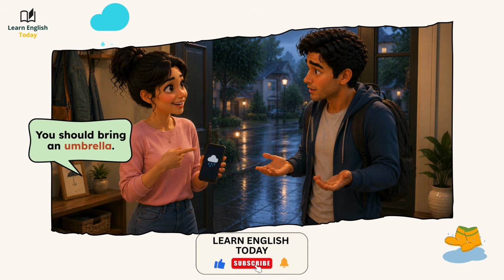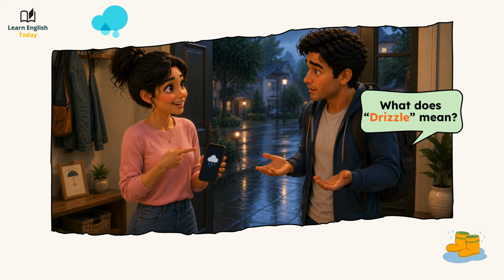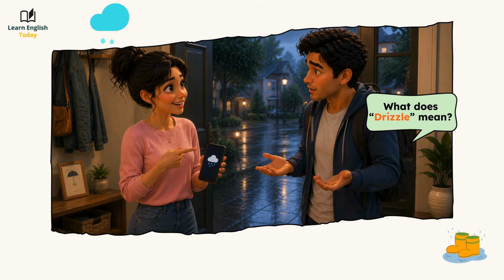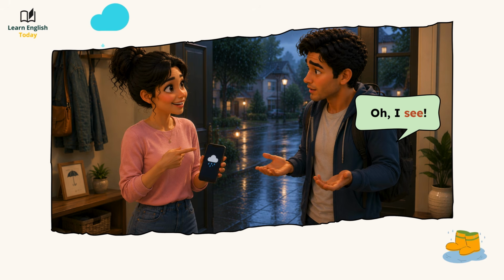You should bring an umbrella. The forecast says it's going to drizzle. What does drizzle mean? It means light rain. Oh, I see.